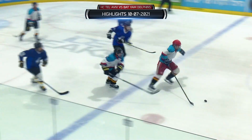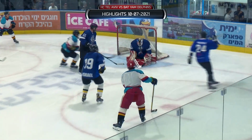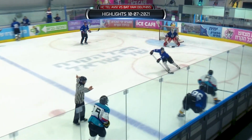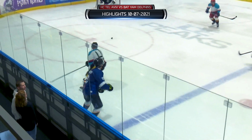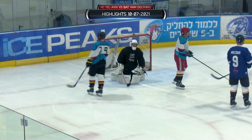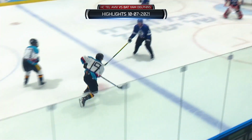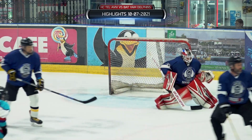Tel Aviv trying to clear. Tel Aviv clears, coming back on a counterattack. Trying to set up, shot and saved, held by the goalkeeper. Tel Aviv takes control, no, clearing now. Nice pass as he falls, now dropped in by Batyam, controlled by the Tel Aviv goalkeeper. They're putting the pressure on, but Tel Aviv's been up to the task, coming right with the fast break back. Shot on goal, saved by the goalie, held on.